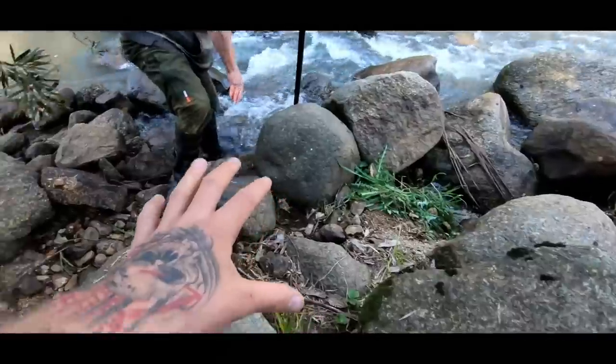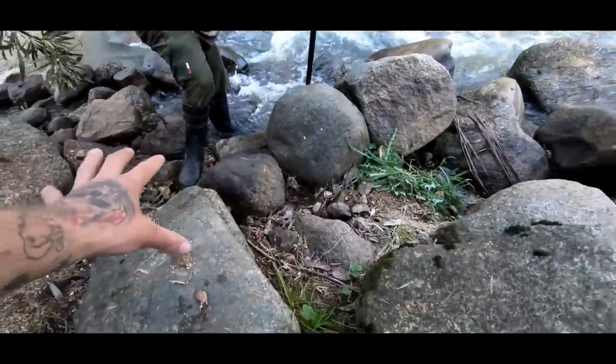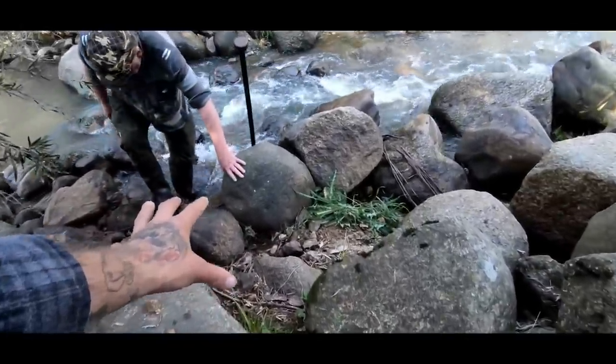I believe that because of that angle of rock, this area here is where the gold will start to really accumulate. So that's the basic read of the creek. And the only way we're going to know now is to do test pans, to move some rocks and get our teeth absolutely sunk into it.